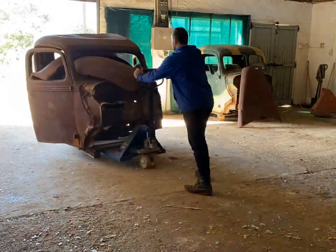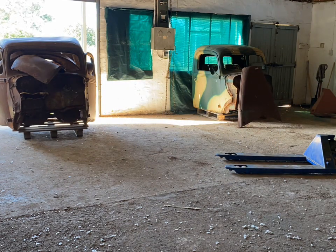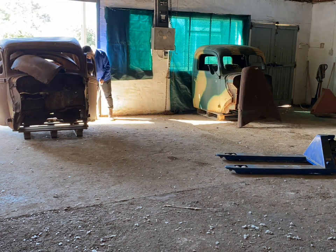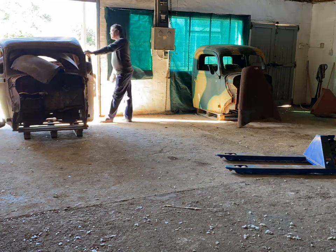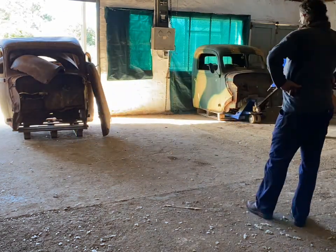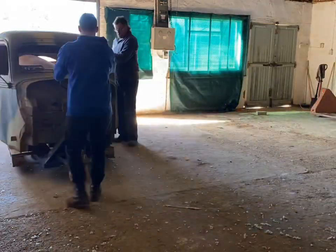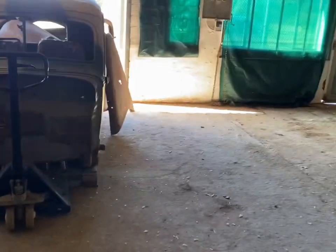I'm going to move these cabs now, line them up with a door, and then I'll probably do the English wheel a little bit later on. So if there's a difference in lighting, you know why. It's in the afternoon. Cool. So that wasn't much work at all, because everything's already on pallets.